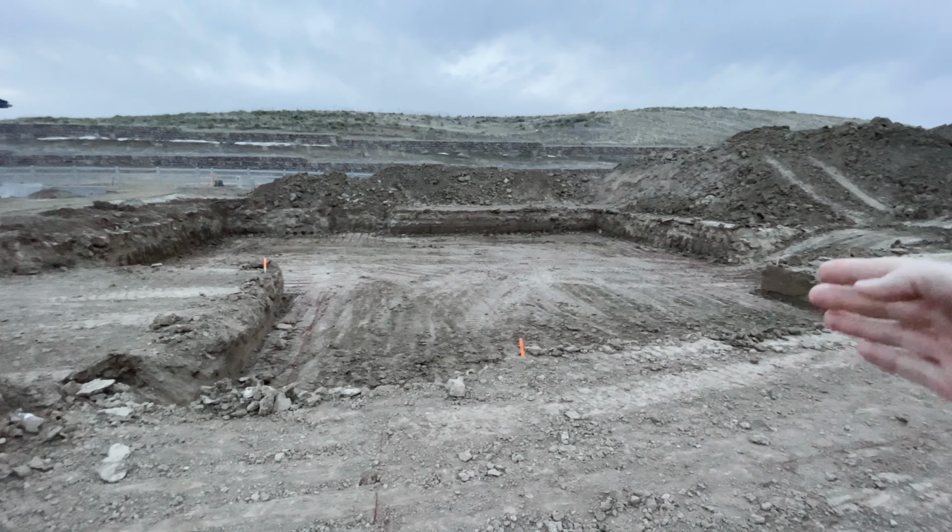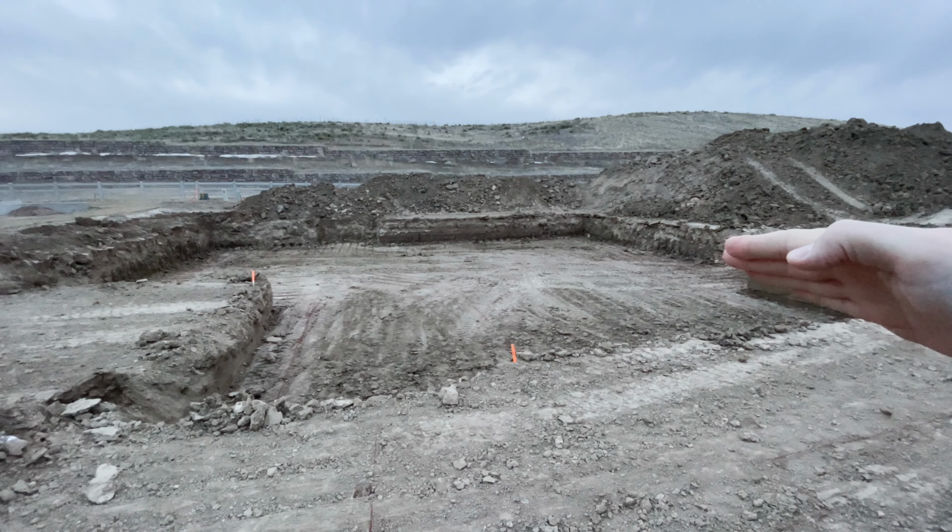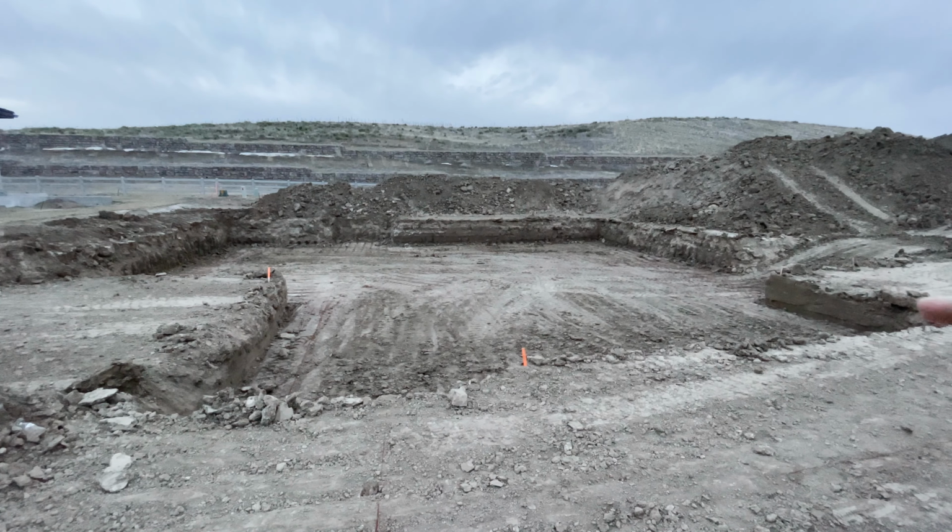They'll backfill this dirt up to the house. So that means when the water comes down, it runs away from the building.